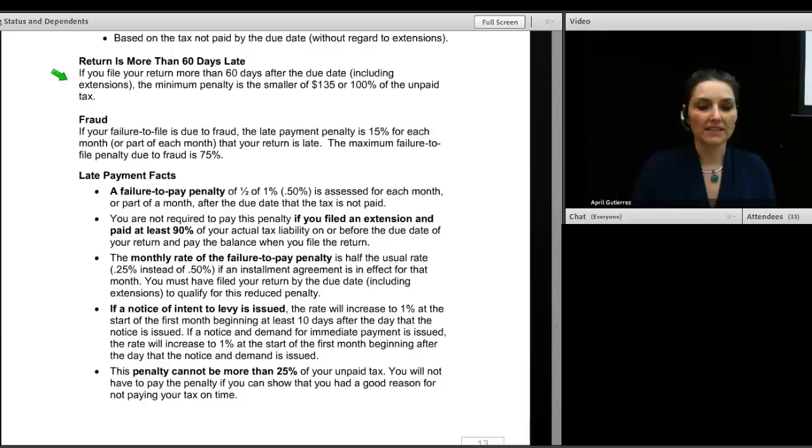Return is more than 60 days late. If you file your return more than 60 days after the due date, including extensions, the minimum penalty is the smaller of $135 or 100% of the unpaid tax. Fraud. If your failure to file is due to fraud, the penalty is 15% for each month or part of a month that the return is late. The maximum failure to file penalty due to fraud is 75%.